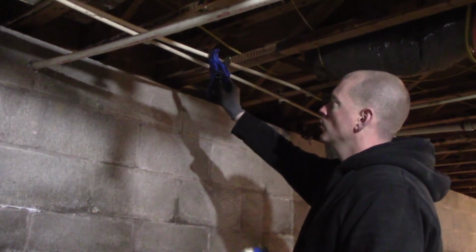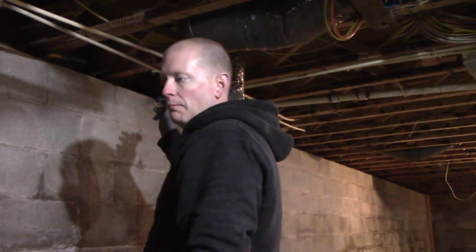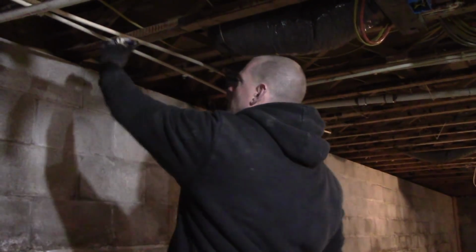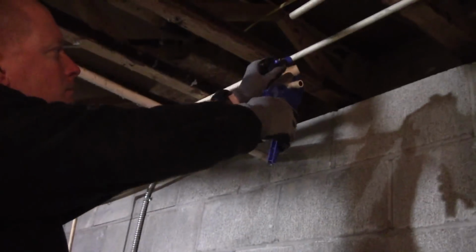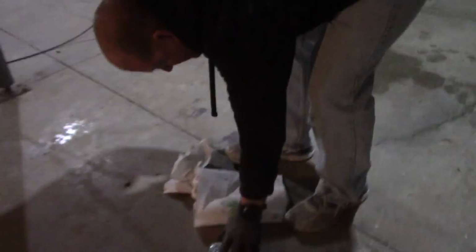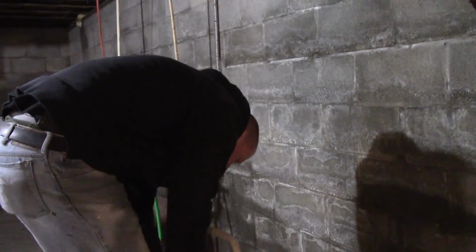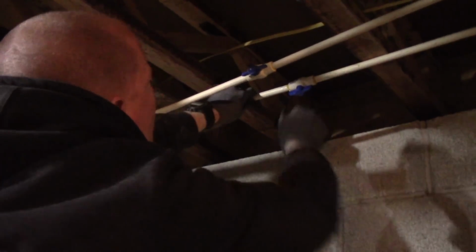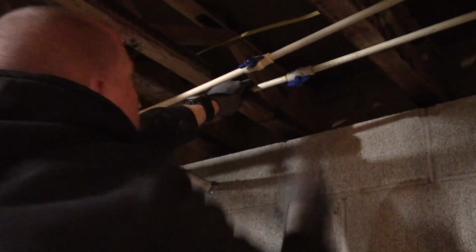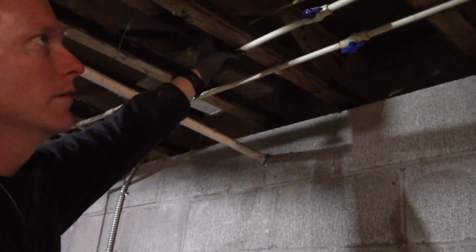All right, I'm gonna put a couple more shutoff valves on the hot and cold line here. These are the lines that supply the main bathroom on the first floor. That way if something ever happens in there, we'll have a way to shut it off from down in the basement. This tacked up here, make it look a little nicer than it is now.